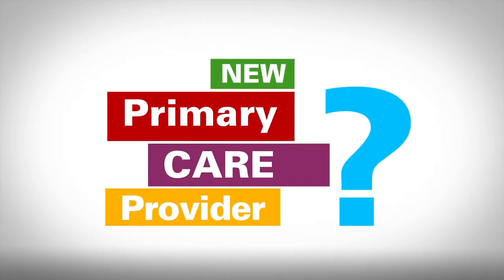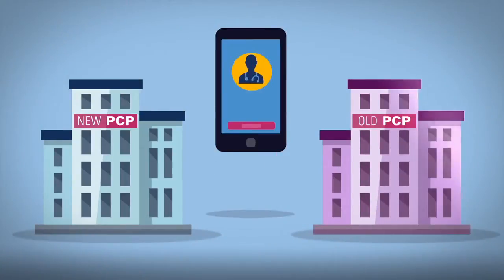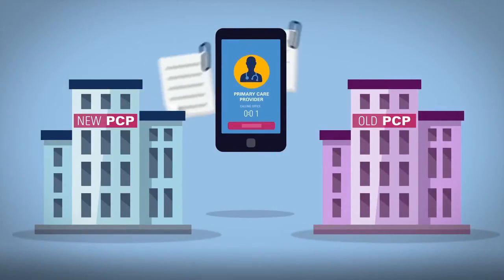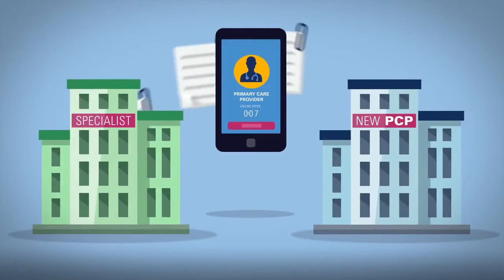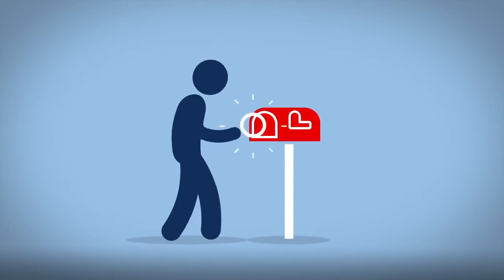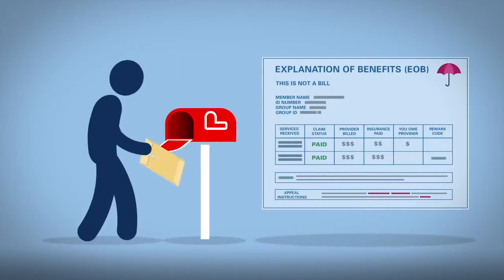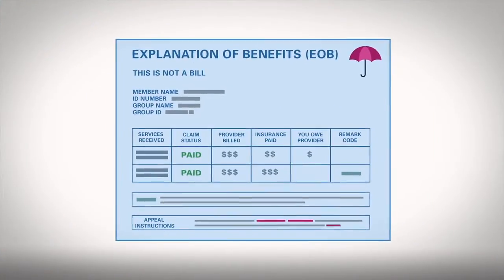If you have a new primary care provider, contact your former doctors and have your medical records transferred. If you see a specialist, it's a good idea to request that they share your medical records with your primary care provider. After your visit, you'll receive a receipt of your claim in the mail or online called an Explanation of Benefits, or EOB. Your EOB will look something like this.